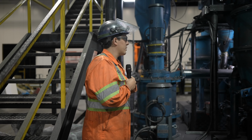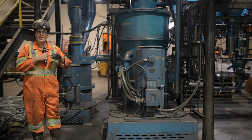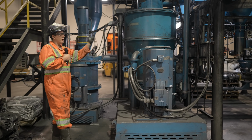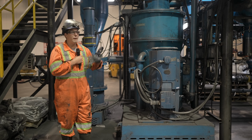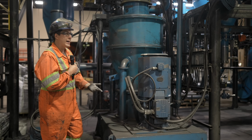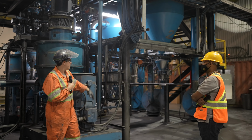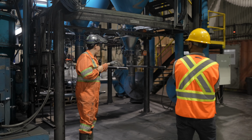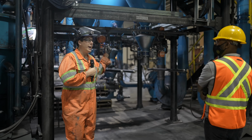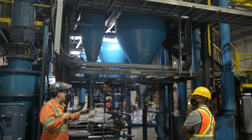There's also a classification wheel on top. Everything that is too fine, like the small particles created in this process, goes into a fine bin, and everything that is spheronized gets stuck in this unit. After some time, they push the material with an airstream into those bins, and then they put a big bag on this and empty the bins inside to ship it to Bécancour.